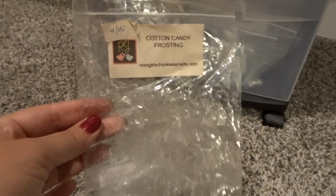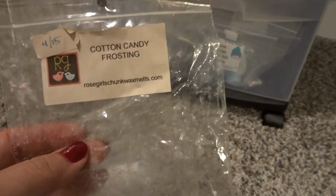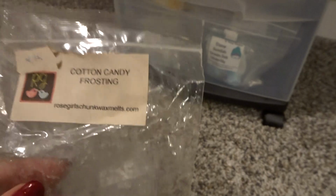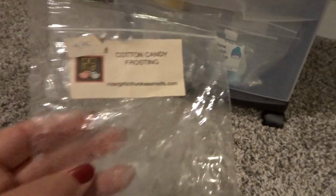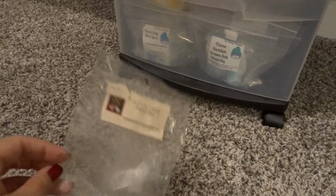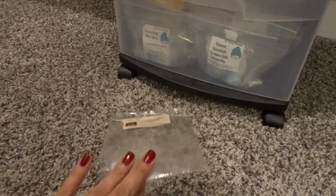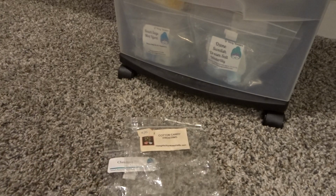I finished this mini melters bag from Rose Girls. Again, this is super old, April 2015, in cotton candy frosting. I actually just put the last chunk in today in one of my warmers in my office. I had a little cube of this that I put in one warmer, and then I have a little bit of, I think, whipped cream from Rose Girls, and they're both on the lighter side, but they threw. So they gave a very kind of sweetness into the air. It was pretty nice, but because it is so old, it just doesn't. I have a few bags of mini melters still from this particular order that I really just need to get through because they don't really have that much scent.